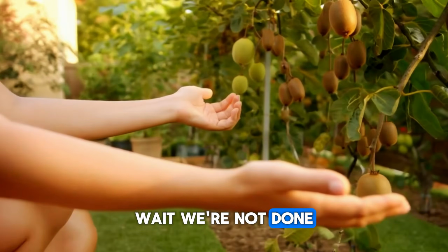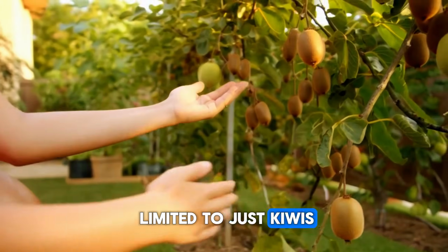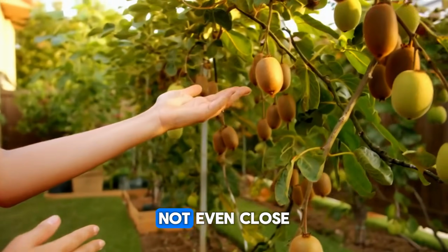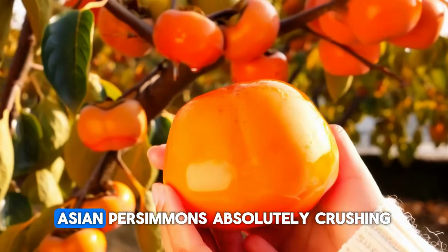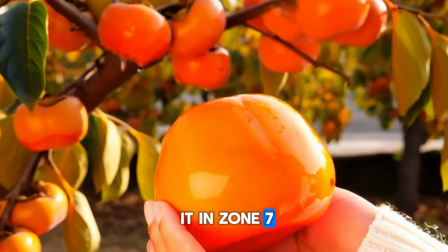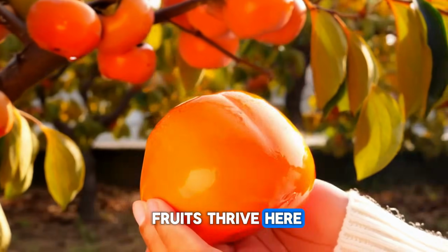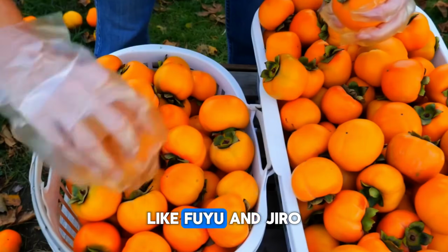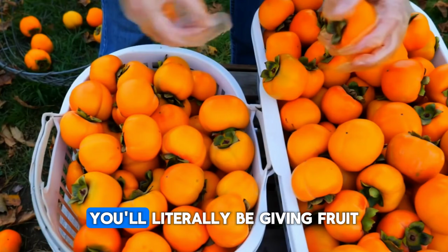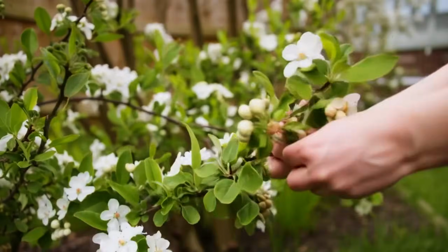Wait, we're not done, because Zone 7 isn't limited to just kiwis and pawpaws. Not even close. Asian persimmons? Absolutely crushing it in Zone 7. These sweet, honey-like fruits thrive here. We're talking varieties like Fuyu and Jiro that produce so heavily you'll literally be giving fruit away because you can't eat it all fast enough.